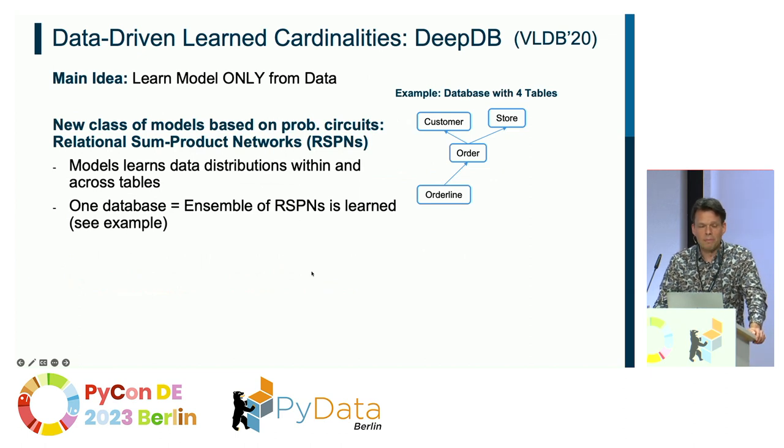So for this, we published a paper in 2020 in VLDB. VLDB is one of the flagship conferences in academic and industrial database research. VLDB stands for Very Large Databases. Maybe some of you know the conference here in this room.